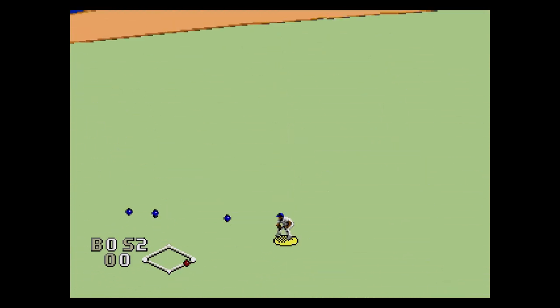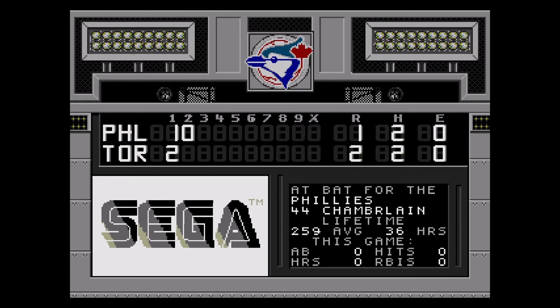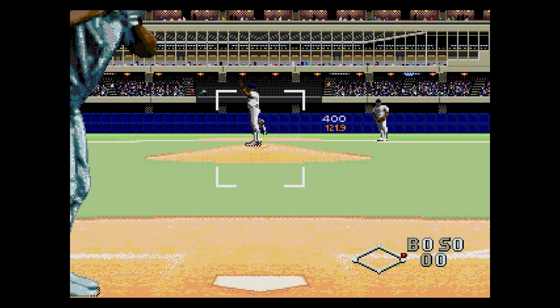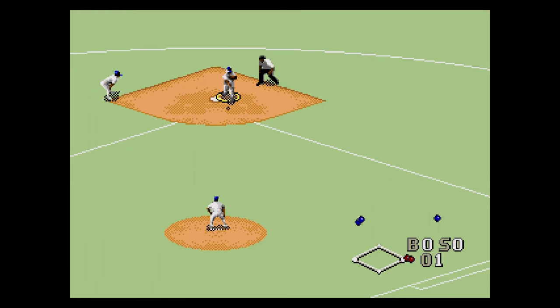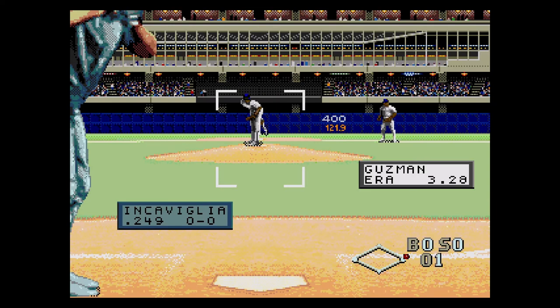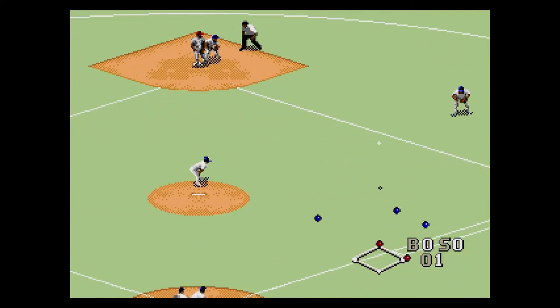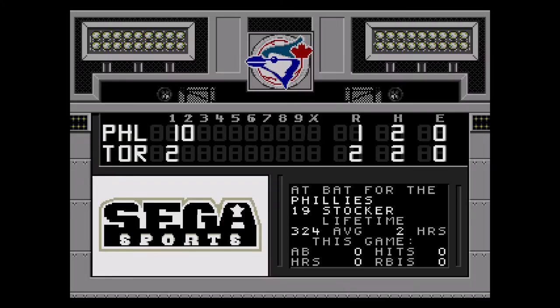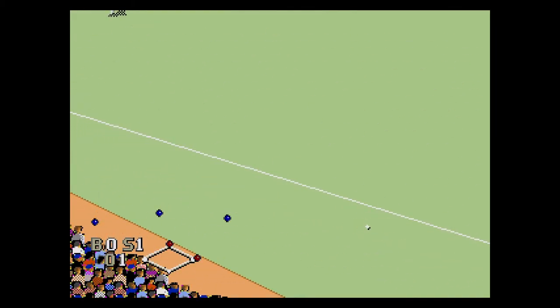It's a ground ball to short. Next up, number 44. He blasted it to short. Next up, number 22. It's a bunt to second. Close play at second. Safe! Next up, number 19. It's a chopper down the line to third, and foul.